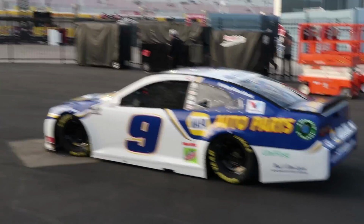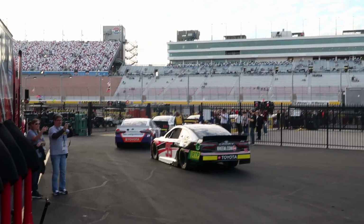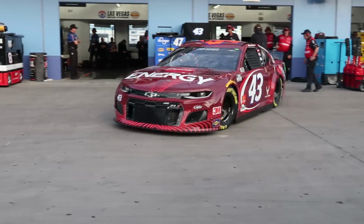Wow, there's a logjam of cars to get onto pit road. I guess technically practice hasn't started yet. They're just lining up, getting ready for the green light. Chase Pitson right there. Should I do like that Matt Kenseth fan did back in 2009 and just run over there and ask for an autograph? Yeah, that'll get me kicked out.